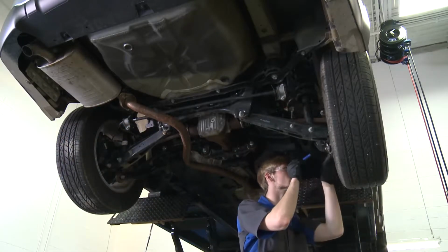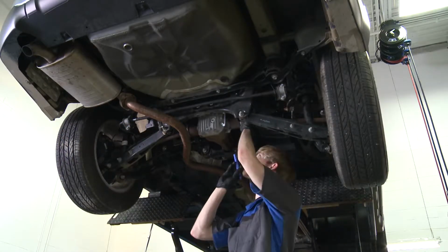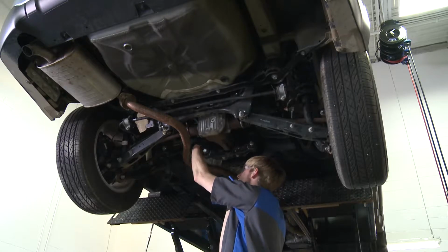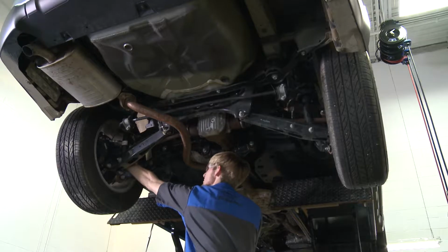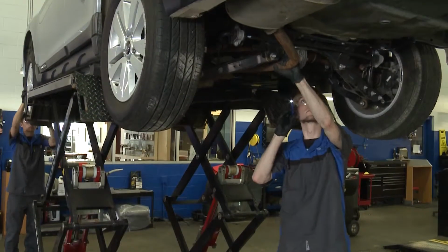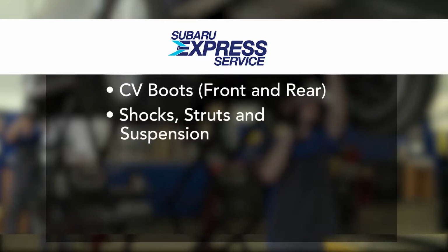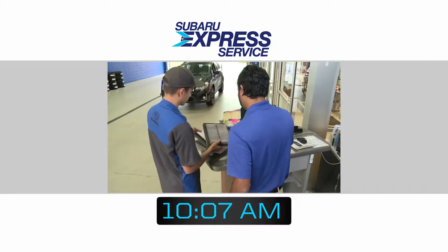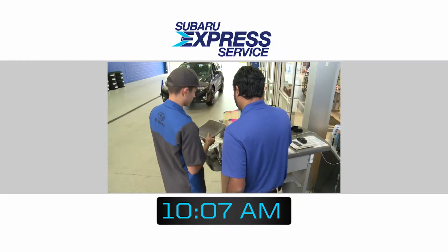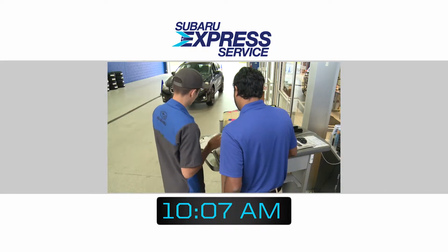The wet tech begins the under-vehicle inspection, moving from the rear to the front. If the spare tire is located under the vehicle, the condition and air pressure is also noted and adjusted. The wet tech inspects and calls out conditions: CV boots front and rear, shocks, struts, and suspension, universal joints, mufflers and exhaust, and looks for and notes any fluid leaks. After reviewing results together, the dry tech delivers the completed MPI along with the existing and new cabin air filters and engine air filters to the ESR.